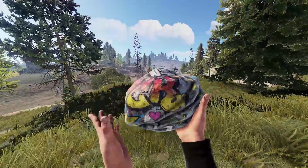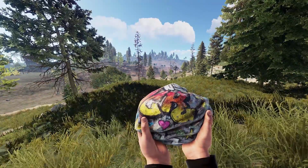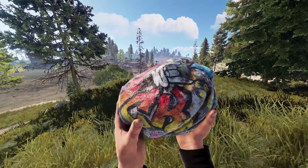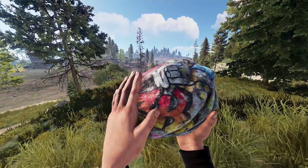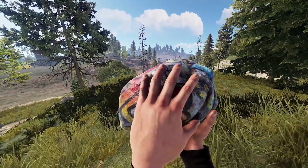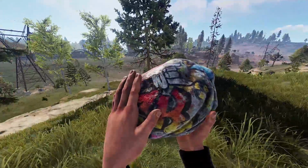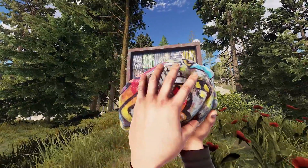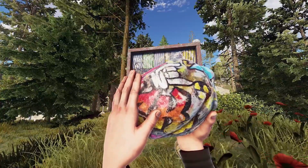Moving on, we've got some tools this week. Starting with this graffiti rock by Tony. And, well, the reason I like this one so much is it looks like a rock that someone just decided to spray paint. It's not decals, it's not super high res kind of thing. It literally just looks like some dude was like, I'm gonna spray paint onto this rock.